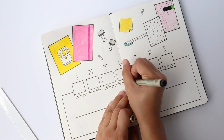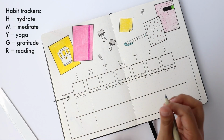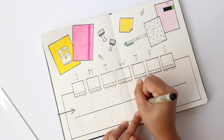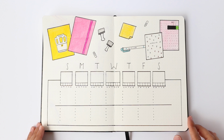The weekly spread is a simple vertical layout where the block at the top is for you to put the main event for the day. Below that is habit trackers for each day of the week. And then below the block is where you can write down your to-do list. And I just had a line in the middle dividing them so that you can create different categories of to-do lists depending on your needs.